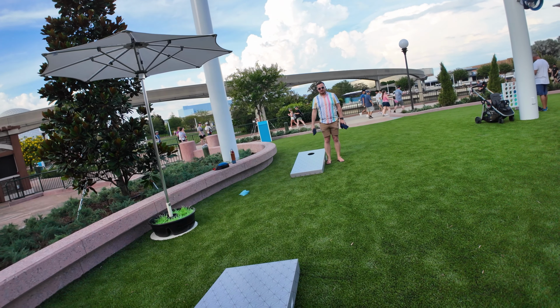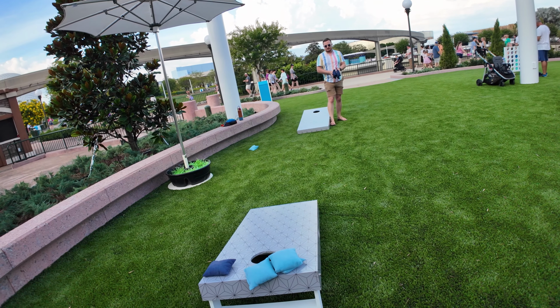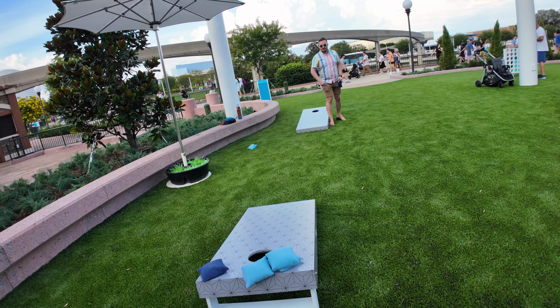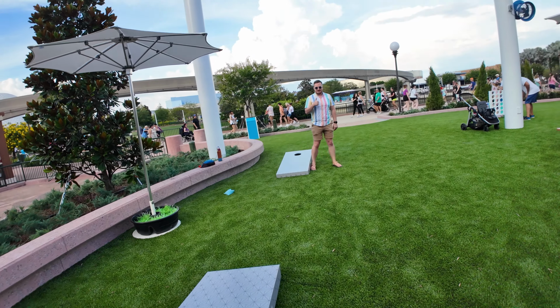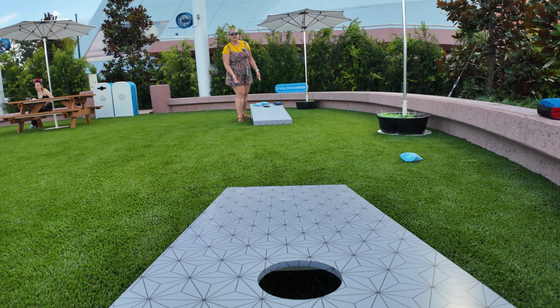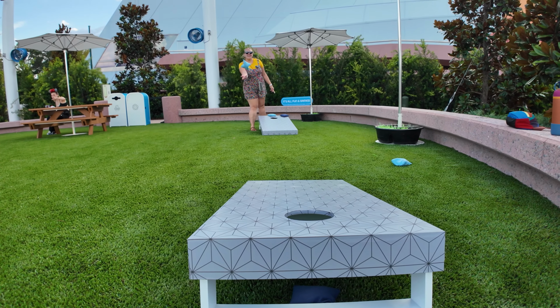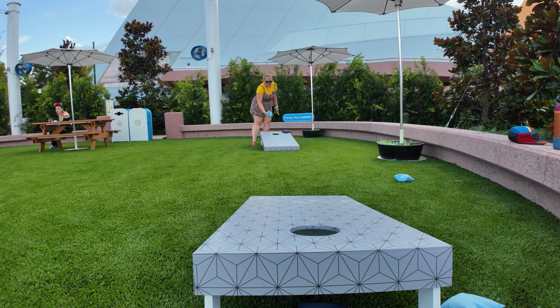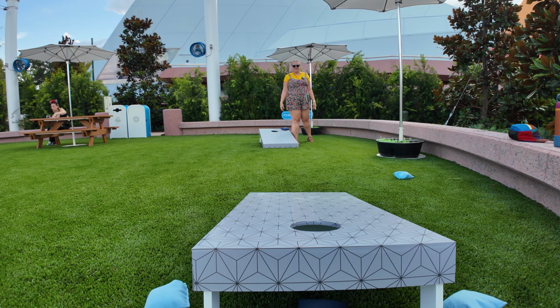All right, Mark, do your worst. For the record, these are way too close together. Nope. Nope. Woohoo! Good job. My turn. Literally. I may not be good at cornhole, but I am good at basketball.